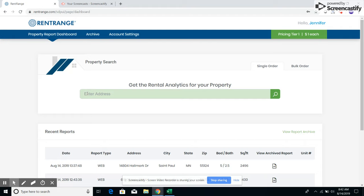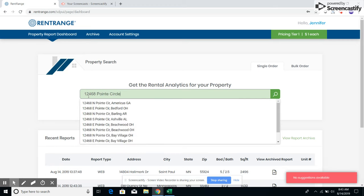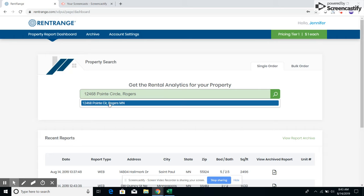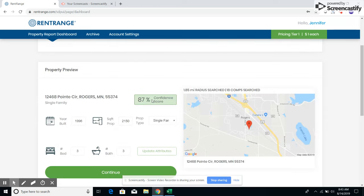So anyway, you get to this page here. Once you're logged in, I'm going to do my home address where I live, just for convenience. So you start to type that in, and as you do that, it should give you a prompt here once it finds that address. If it doesn't, then you can continue, and I don't know if you saw that real quick, but it said click to add manually. So you can add it manually if it doesn't find it for you.